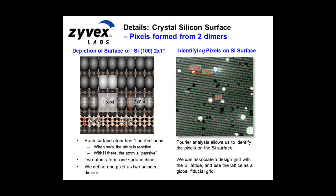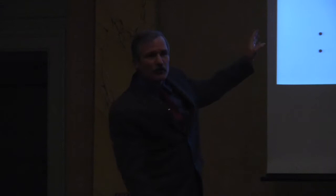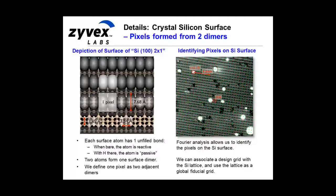Now, I'm using this crystal surface as a guide for my patterning. This is actually my address grid, okay? And we've decided we could use every individual atom as a pixel. We've decided for various reasons to include four silicon surface atoms with four hydrogen atoms on them as a pixel. It's a 0.768 nanometer pixel. And we can actually image and do Fourier transform analysis, and out of that information, we can identify the little green crosses at the corners of the pixels on the surface here. Okay, so we can identify where the pixels are. We can see if there's hydrogen there or not.